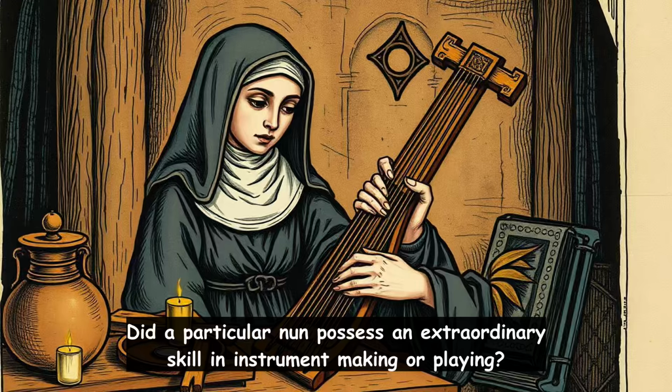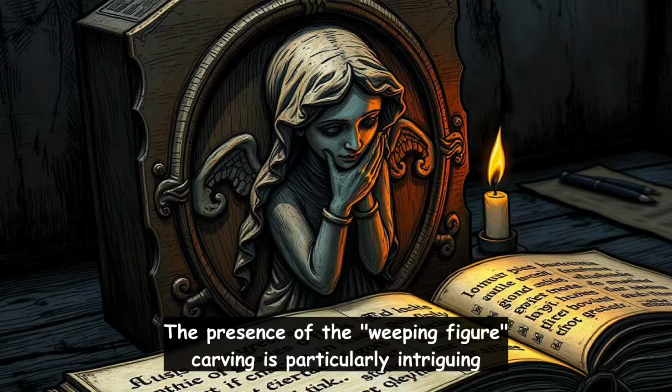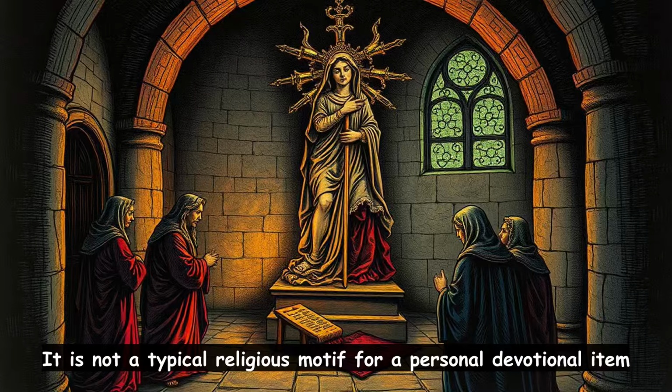Did a particular nun possess an extraordinary skill in instrument making or playing? Was this lyre used for private devotion, personal solace, or even forbidden secular melodies? The presence of the weeping figure carving is particularly intriguing. It is not a typical religious motif for a personal devotional item.